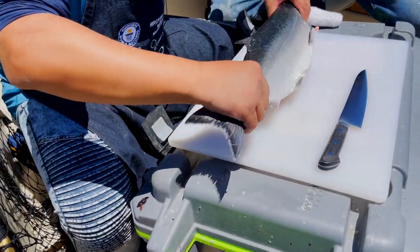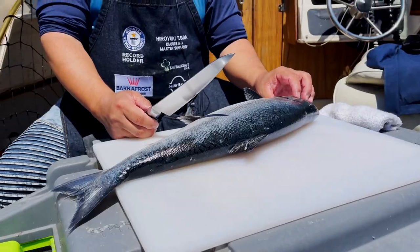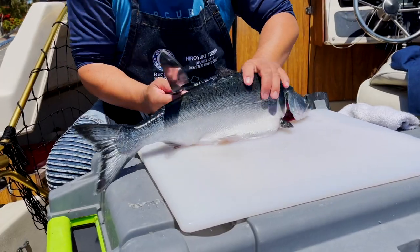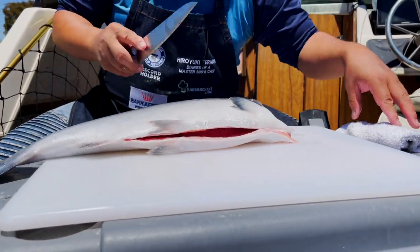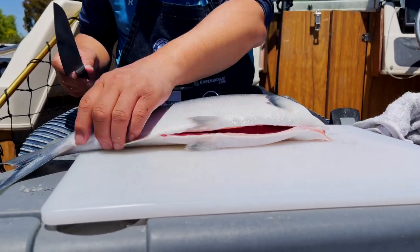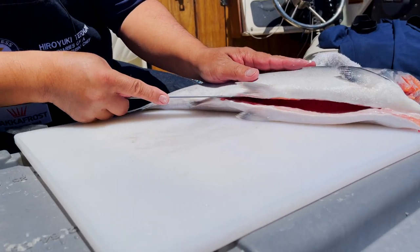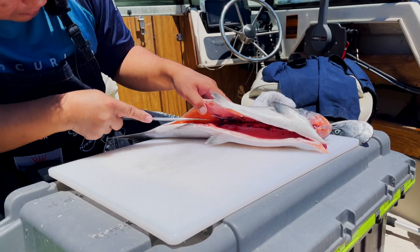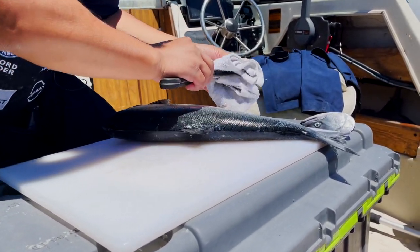All right. Let's get a close-up of this fillet job. It's going to be a little bit better than my normal fillet jobs. Okay, first I'm going to take off the head. Okay, head off. Then I'm going to start the fillet. I'm going to show it to this side. Look at this, guide line. You got to go deeper. And same way, this side.